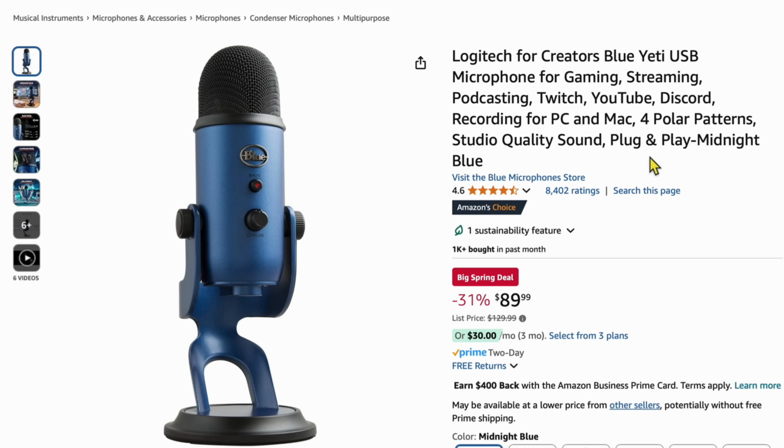Okay, here's a blast from the past, right? So the microphone that never seems to change in cost finally has a little bit. This is the Logitech for Creators Blue Yeti microphone right here. Usually $130. We always see like $109, somewhere in that range. 4.6 stars, a great microphone for podcasts. It's down to $89.99. So that's, I think, the low price alert that I've seen it at. It doesn't get much lower than that. You can sometimes find them used and stuff. But, I mean, do you really want to use a used microphone? I don't think so.